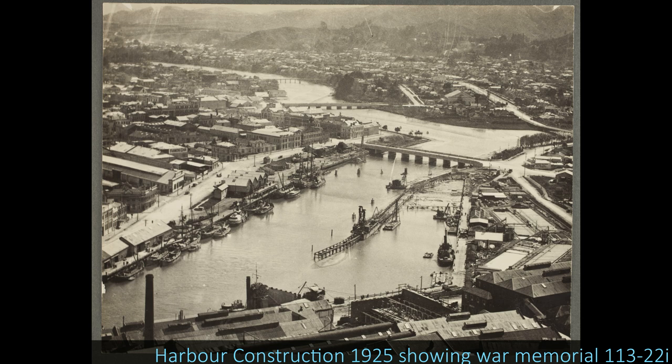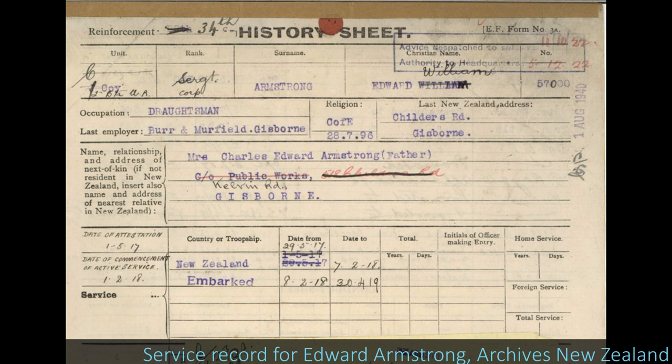Mr. Charles Armstrong, the district engineer, suggested that if the committee were agreeable, he would ask his son Edward, an architect, then about 25 years old, to prepare a design. Corporal Edward William Armstrong completed his early training with Gisborne architects Burr and Murfield before leaving for the war in June 1918 with the 34th Reinforcements. He received a £200 New Zealand Expeditionary Force scholarship to study at the Architecture Association in London.